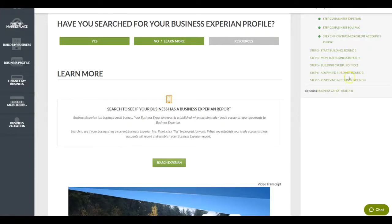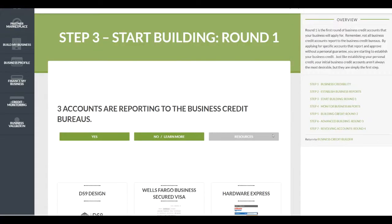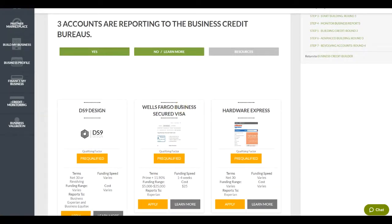And in step 4, we even help you fix the inaccuracies on the credit report so you have the best chance of getting the most amount of credit at the best terms. Now, once we've gone through and got your DUNS number, once we've done this free search and set up your business credibly, then as you'll remember in video 1, now we start building initial business credit. Now, these vendors are very, very hard to find.